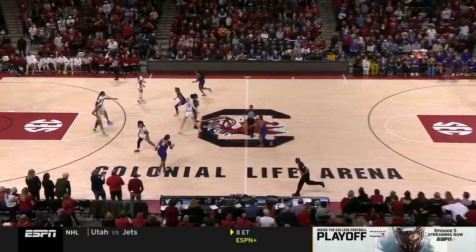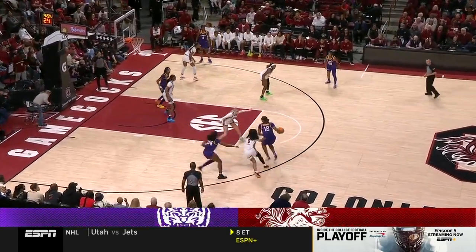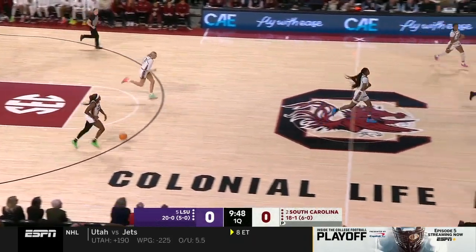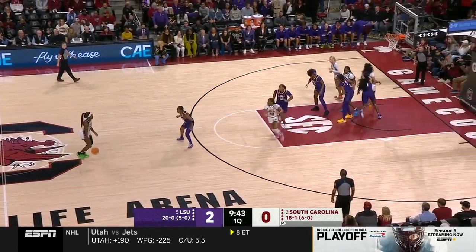Go at Colonial Life Arena. The opening tip controlled by LSU. South Carolina starting out in a man-to-man as Aneesah Morrow scores. You will see a heavy dose of that when you watch LSU play. Wing, pick and roll, they executed it beautifully there.